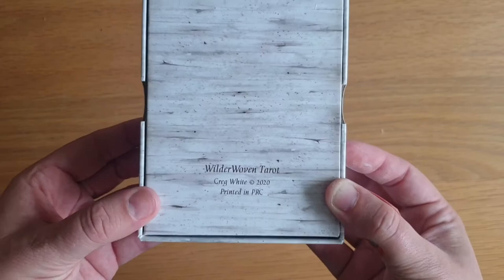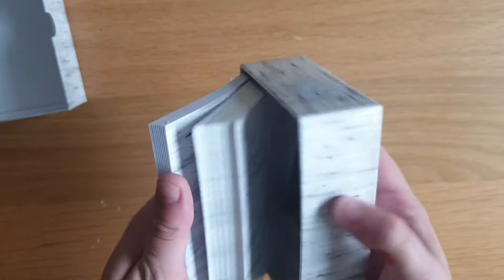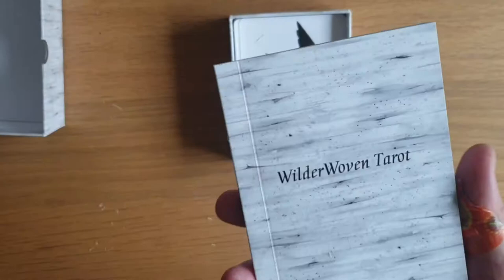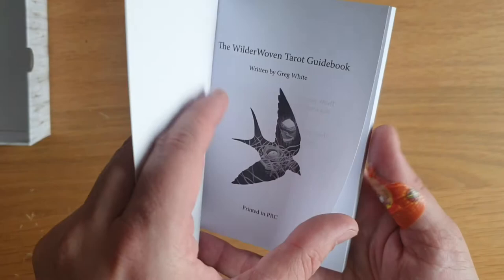Obviously it's this year, 2020. So yeah, let's have a look. I assume that was printed in the People's Republic of China, the PRC. Let's have a look. So we've got the box is just white inside. So we've got this guidebook. Oh my god, this straw's got everywhere. So yeah, the WilderWoven tarot by Greg White. It's all over the box. I love it. I kind of love that it's in the book as well. Oh, I love that nature's getting everywhere. It always does. WilderWoven tarot guidebook by Greg White.